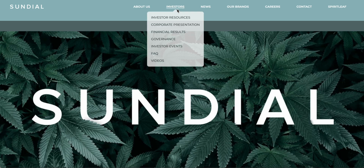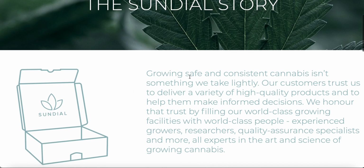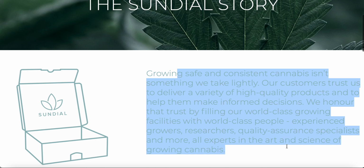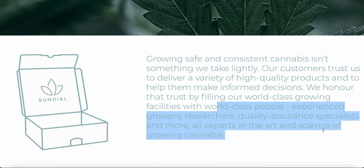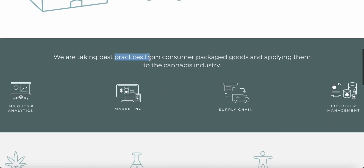Sundial Growers, if you are unfamiliar, is a cannabis company based in Canada. They're growing safe and consistent cannabis, and it's not something they take lightly. Their customers trust them to deliver a variety of high-quality products and to help them make informed decisions. We honor that trust by filling our world-class growing facilities with world-class people: experienced growers, researchers, quality assurance specialists, and more, all experts in the art and science of growing cannabis. We're taking the best practices from consumer packaged goods and applying them to the cannabis industry: insights, analytics, marketing, supply chain, and customer management.